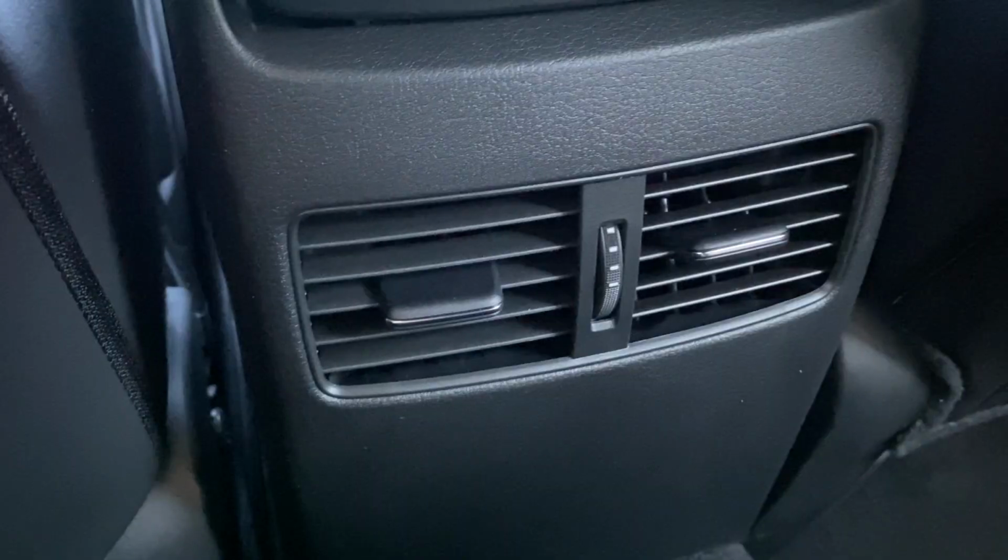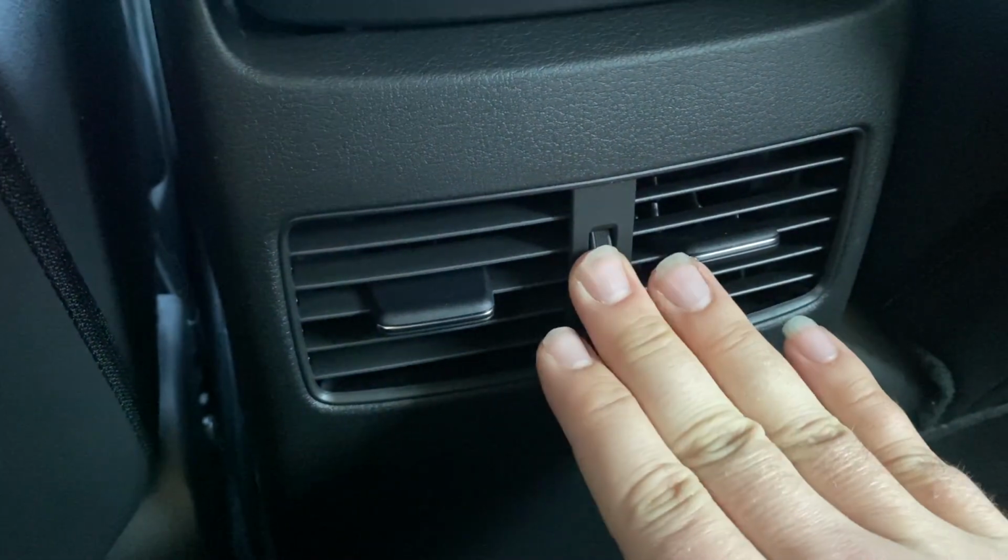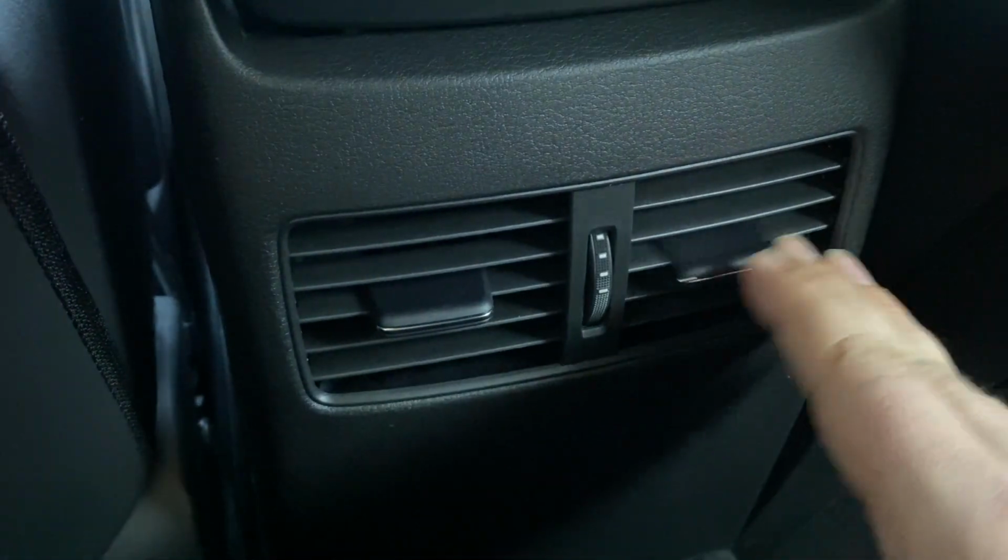I wish there were some USB charge ports back here and more than just these little teeny controls for the air system. But all in all, a really nice rear place to sit and chill on your drive. And speaking of drive, let's get this thing out on the road.